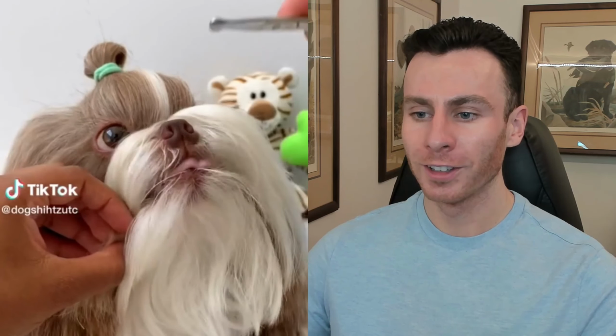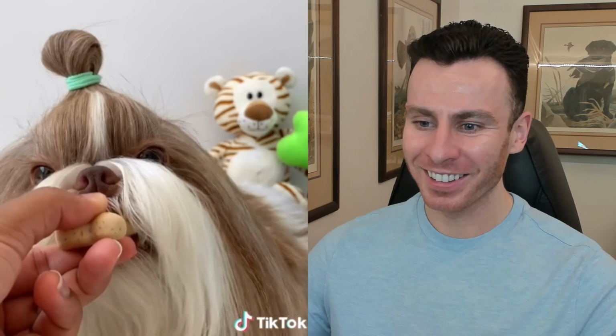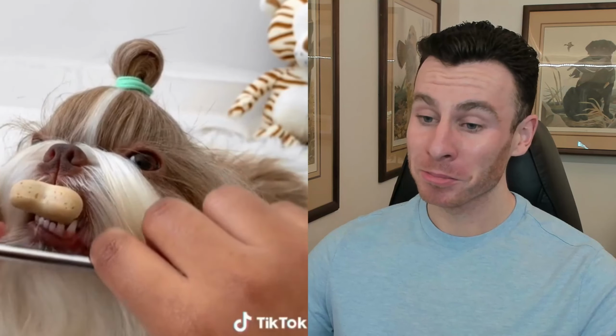Oh. Doesn't want his mouth clipped. A little biscuit? He's got the death grip on that thing. Hey, pretty clever. That's actually quite surprising. I'm shocked that he's not dropping that treat to bite instead. Smart idea.